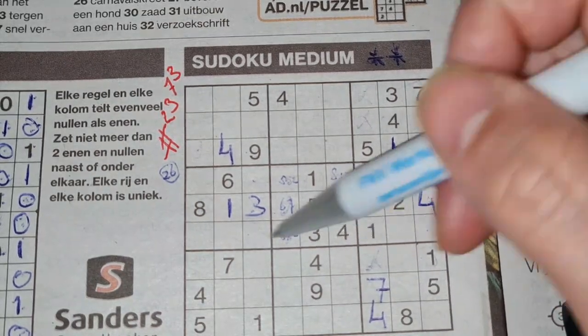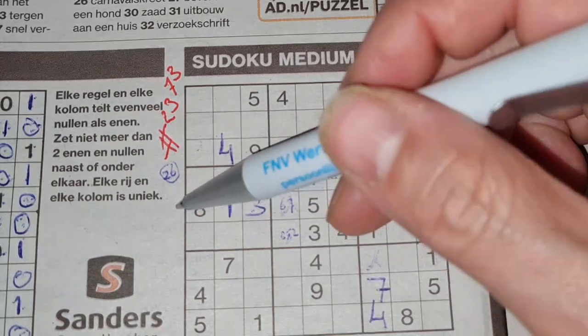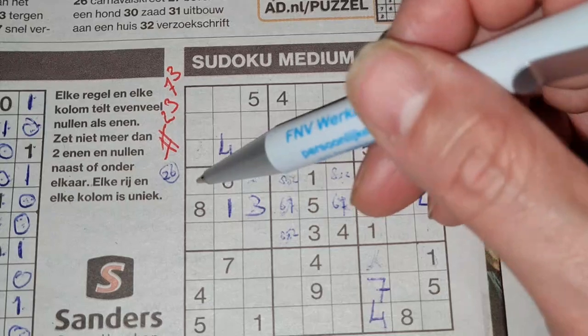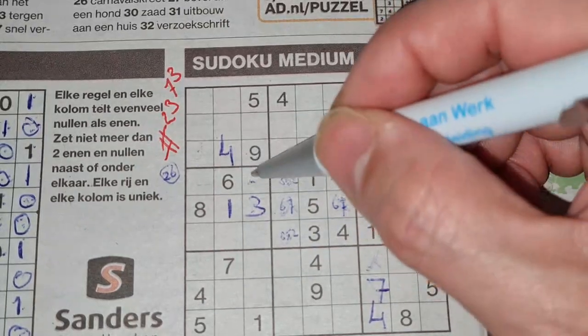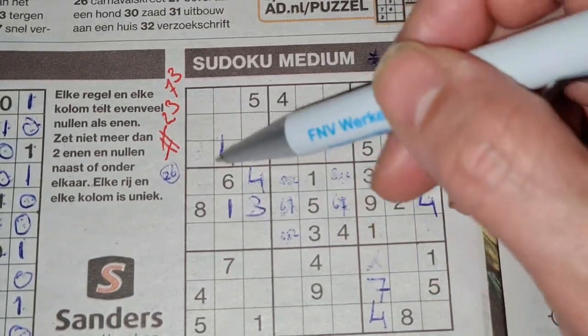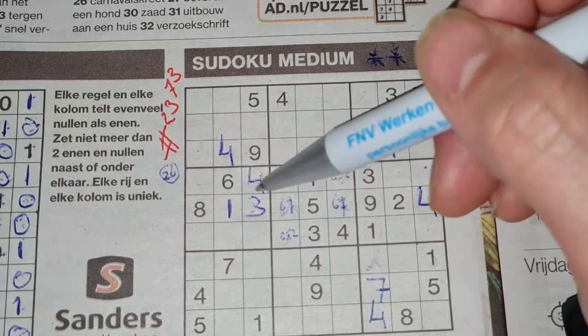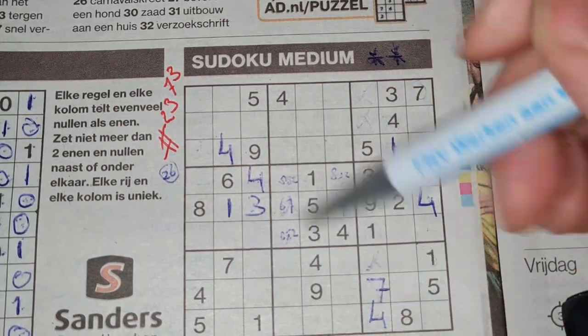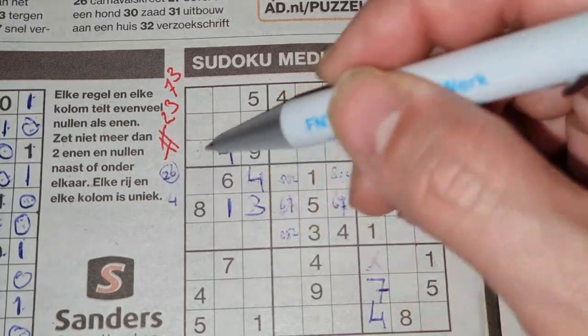Alright, 4 in this row, 4 in the middle row, so in the row above. The only two places for the 4 should be here or there. We see there 4, no 4 there, 4 should be there. And all the 4s are used, I can see. Digit number 1, number 4.